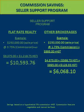The seller support program is a program that we designed to give the seller the opportunity to keep more of his equity in his home. On a normal commission rate, we would charge 3.75%. The total commission on selling a property at $250,000 would be $10,593.76.